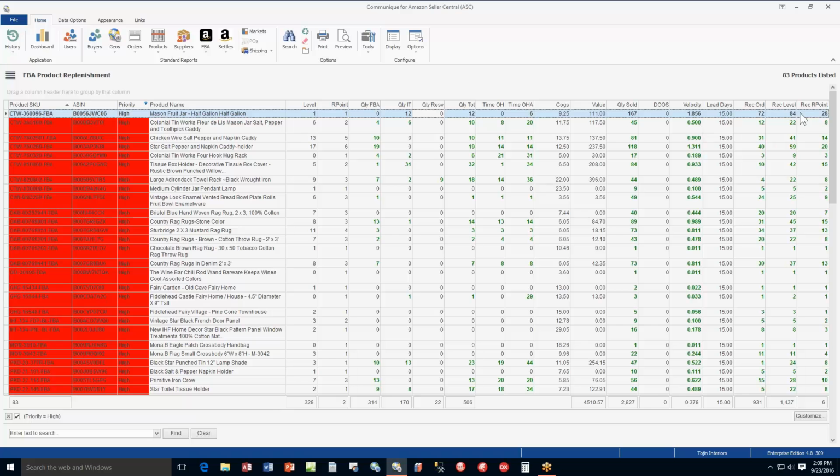So looking over here, our recommended stocking level for the inputs is 84. But you already have 12 on the way, so you need to reorder 72. I need to send 72 more units. Yeah, if you want to maintain the 30-day supply, sure. That's what you need to do. Because see, your current time on hand is 6 days. So obviously you're 24 days shy of 30. So this will help cover those 24 additional days.